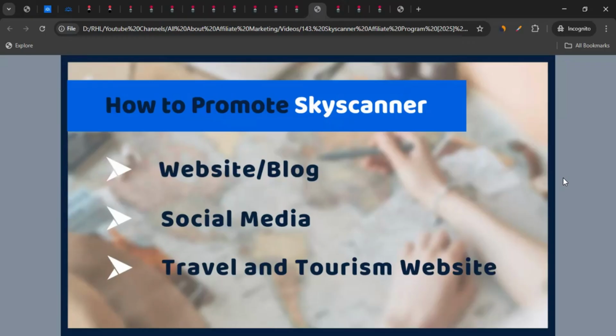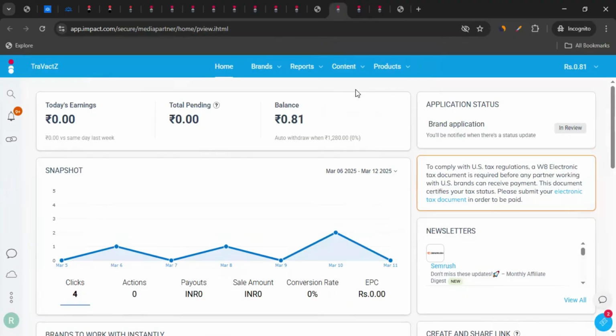Let's say you started promoting them, you started bringing sales to them. Where would you see your performance? For that, you can come to your affiliate dashboard once again. Once here, you can come to the homepage of the affiliate account and you can see the snapshot here. You can update your date range. You can see clicks, actions, payouts, sale amount, conversion rate, and EPC.